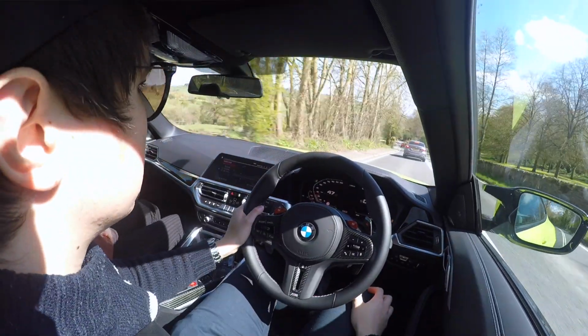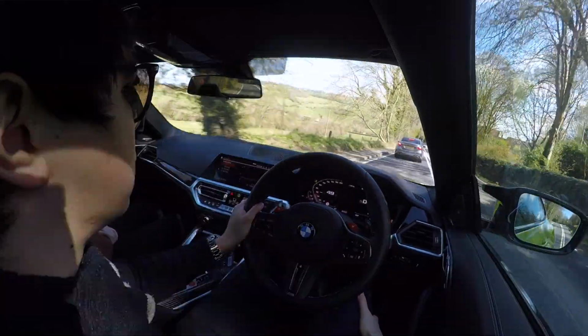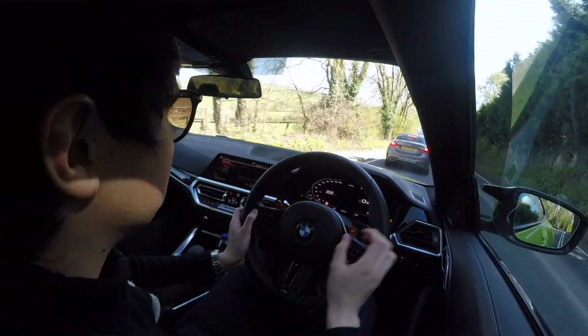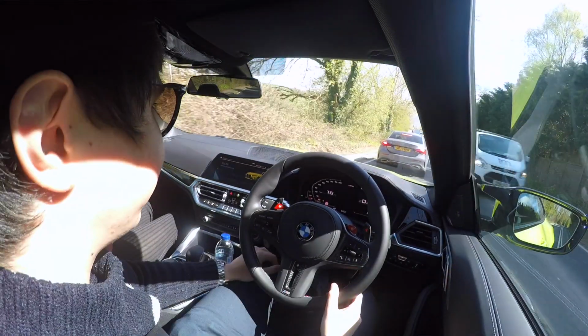I tell you what, even with MDM, the traction, it just sticks so well. The control of the car. With MDM, you're always going to get a little bit of squiggle on the M2. In this, none. And we're at more traffic lights.